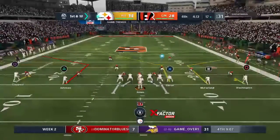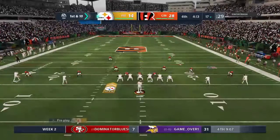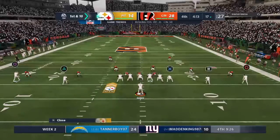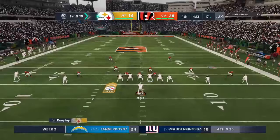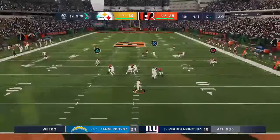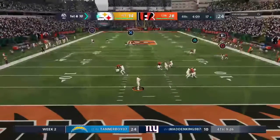The Steeler offense here about ready for their next drive. We'll see if they can band back together after the pick 6. It hurt badly, but still within striking distance. A 2-score game with a good chunk of time on the clock.